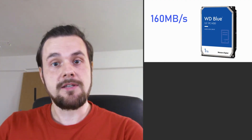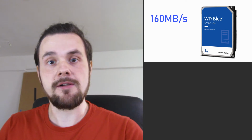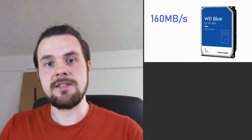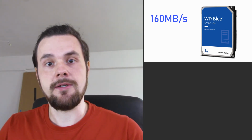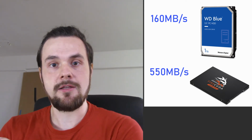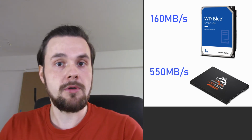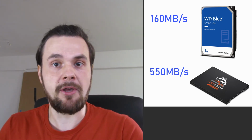So what are the different disk speeds? A hard drive has up to 160 megabytes per second, which is decent for saving files, but nothing else, at least if we evaluate it individually. A SATA SSD has up to 550 megabytes per second, which is 3 times as fast as a normal hard drive, and that alone will make for a nice video editing experience.